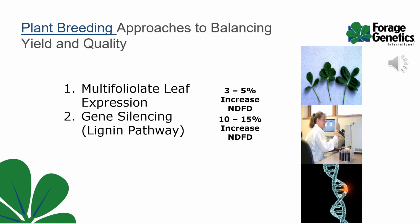Over the years, many alfalfa breeders and companies have worked to improve alfalfa's forage quality with limited success. One of the more successful attempts was performed by FGI with the development of the multifoliate leaf expression. A standard alfalfa leaf is composed of a petiole and 3 leaflets, as seen in the photo in the top right. Natural variation exists, which allows alfalfa to have 3, 5, or even 7 leaflets.